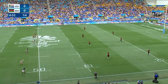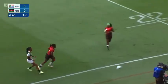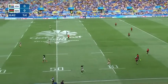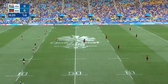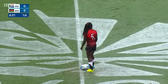Bit of a pause before we get this game underway. South Africa v Kenya. Kick over the top, so first mistake South Africa. They won't be happy with that start. Unlucky there for Rugby South Africa to get that one out on the full. That just gives the Kenyan team good field position.